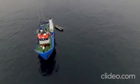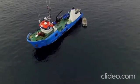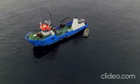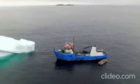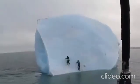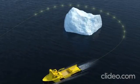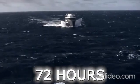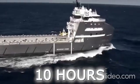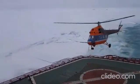Given the risks involved, a safety distance of at least half a mile is maintained between the vessel and the iceberg. Why? If the iceberg were to capsize, it could slice right through the boat, plunging the crew into icy waters. To put the scale of this challenge into perspective, the entire operation can span a whopping 72 hours, with the boat taking about 10 hours just to hit a speed of a single nautical mile while hauling these ice behemoths.